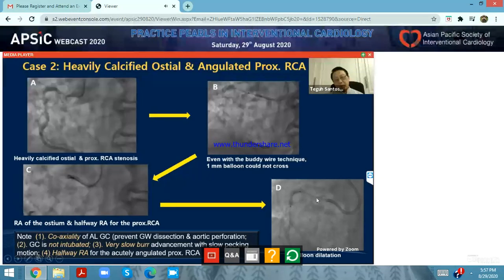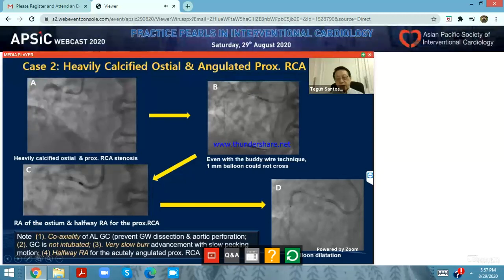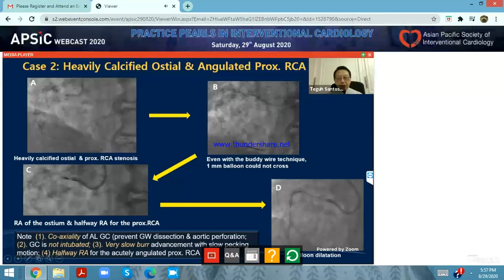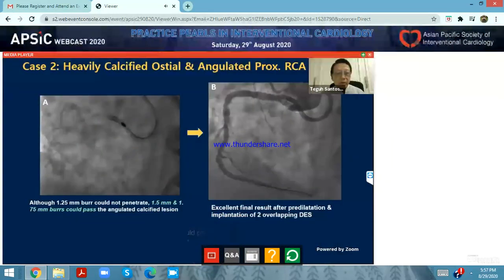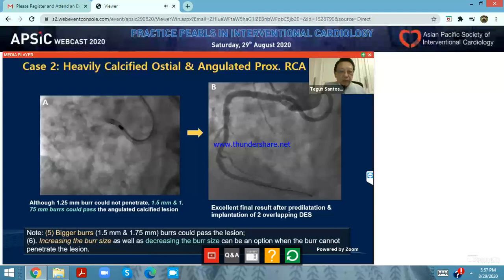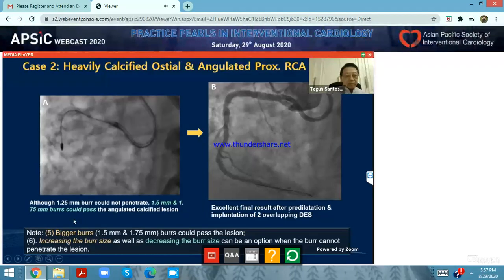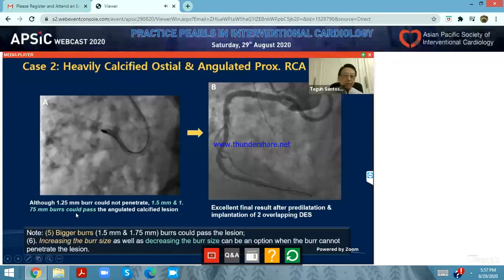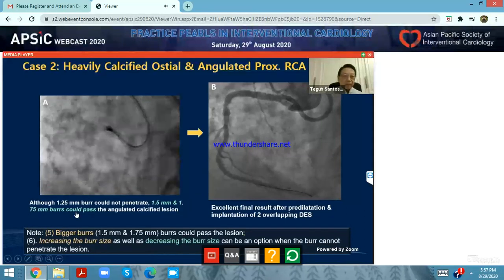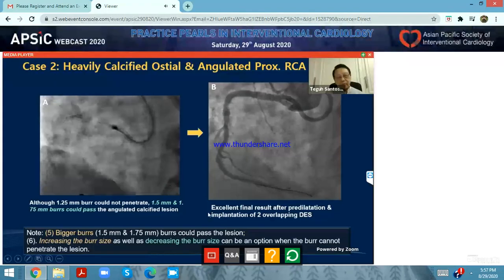And then we use stepwise balloon dilatation, from smaller to slightly bigger balloons, but we use only up to a 1.5 millimeter balloon. And then after that, we can advance an even bigger burr, 1.5 and 1.70 millimeter burr. Unfortunately, we don't have a 2 millimeter burr, even though we do believe that with this big vessel, we need a bigger burr. But we don't have that on the shelf.